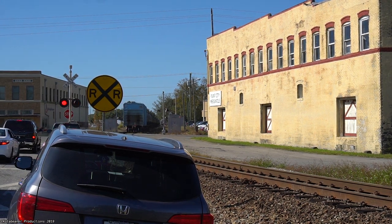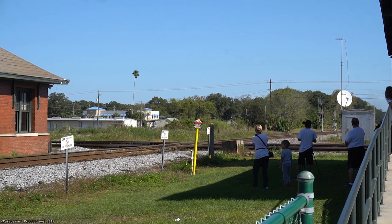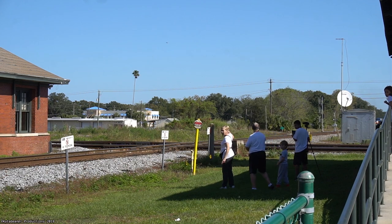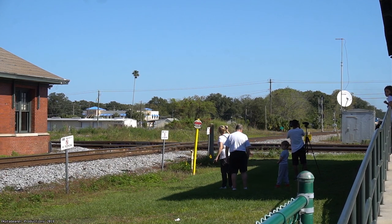The last one was 91, Amtrak 91 headed from New York to Miami. We weren't out for long today, so we were only going out for the two CNs, but we did get Amtrak before we headed home.